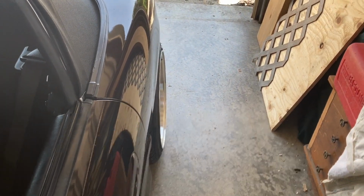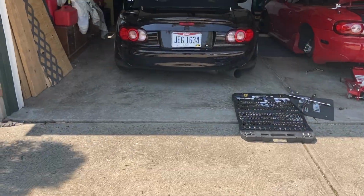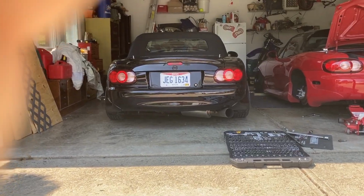So I kind of rep the dailiness of this thing, but I would like it to look a little bit, I don't even know if you guys can see this, it's so bright. Can you guys see that? A little bit of the poke of the wheels.